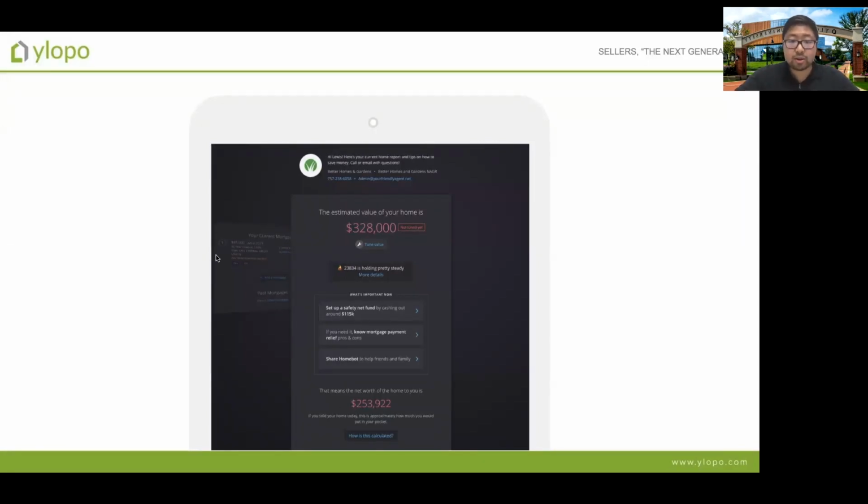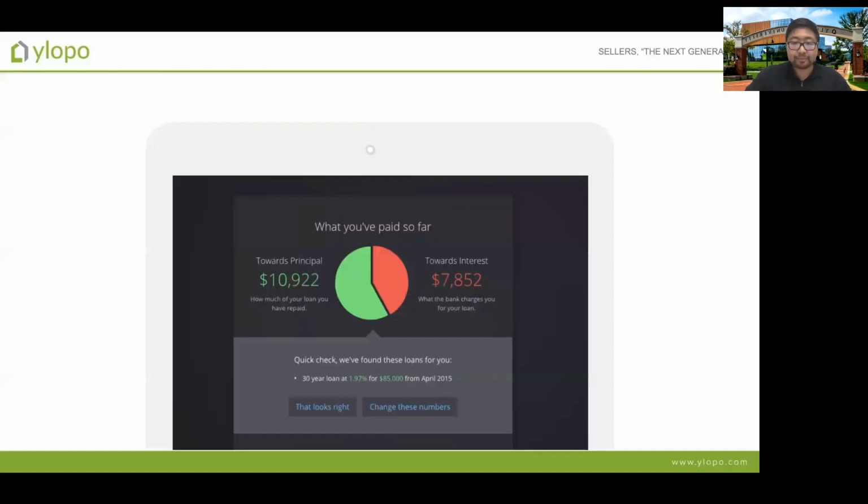This is a screenshot, so I can't pull it up, but on the left-hand side of Homebot, if you clicked on this button, it will actually show you all of your mortgages for this home in one place. So you can actually verify that, right? This is data that no other platform has. So as you scroll down in the Homebot report, you can actually see how much money you've paid toward principal, how much money you've paid toward interest.